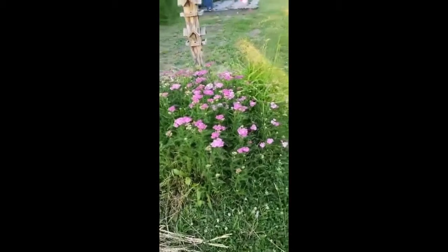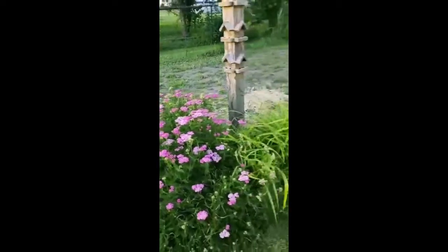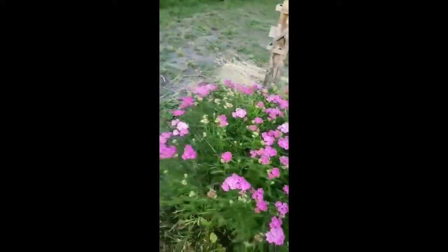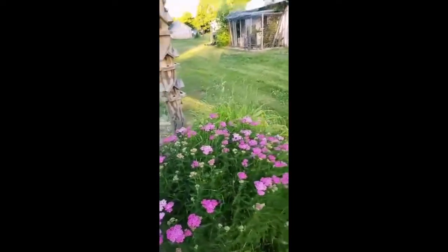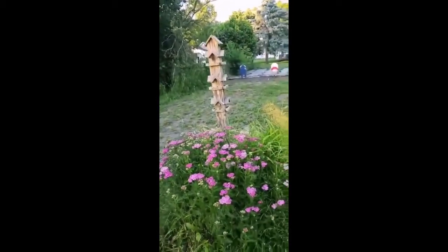One thing I do want to share, that when I used my whole garden, I planted some perennials at the end because they needed to be transplanted, and they have grown. So I stuck a birdhouse in there, and it's very pretty to look at out my window.